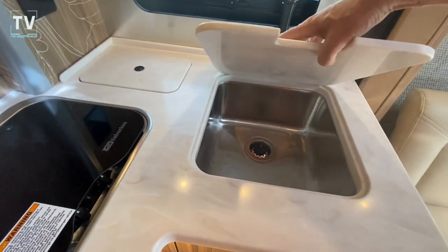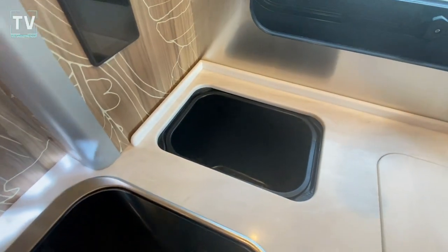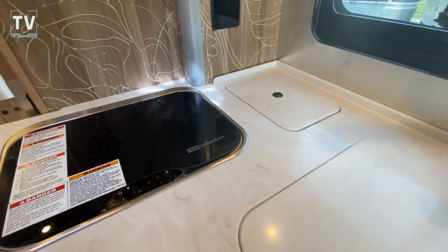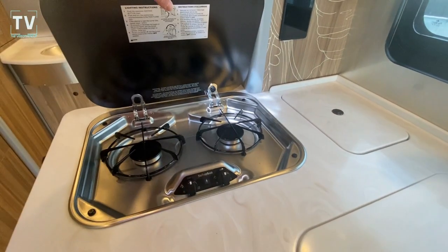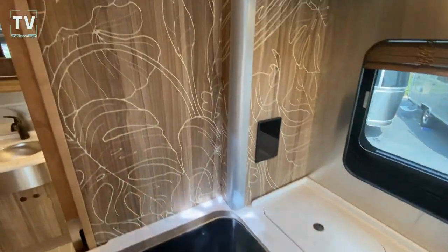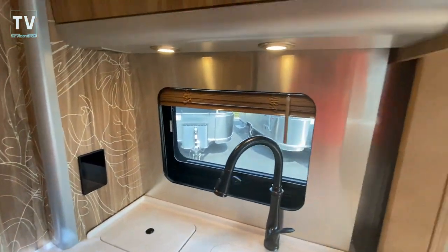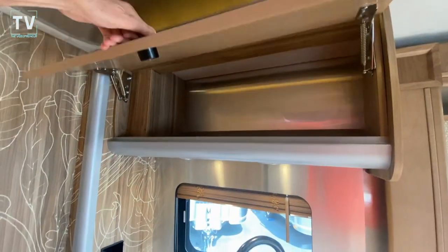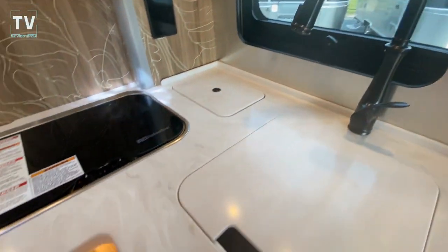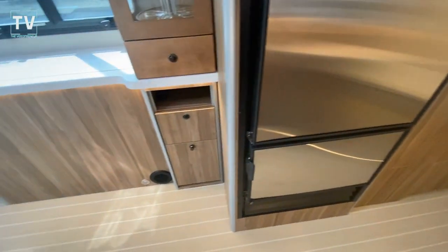Stainless steel, single bowl deep sink. Here is your garbage. So if you're trimming and you just scoop it, slide it right in there. We have two burner cooktop. And really love the design in the wood and the fit and finish. It is an Airstream and it's on a Mercedes chassis. So they didn't spare any expense.